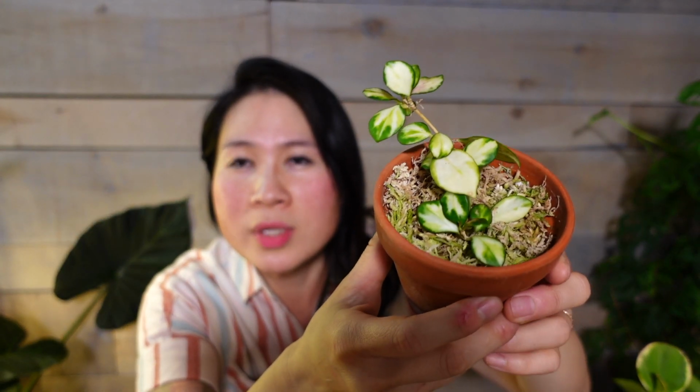The cutting has taken root and it started growing now too. So now I have two plants of this, which I'm super excited about. How I did it was I also planted it in sphagnum moss and put it in a really high warmth and high humidity environment. And instead of watering the whole thing, I wait for the leaves of the mother plant to be a little bit soft before I water it. But for the cutting area, I drip a little bit of water more frequently for it to take root. So that's how I got to do it in the same pot. Okay, that's the second one.